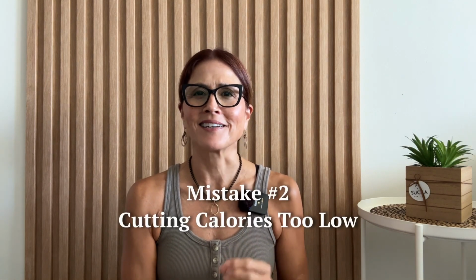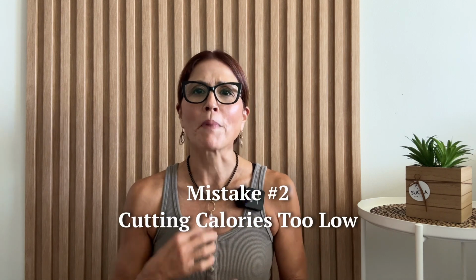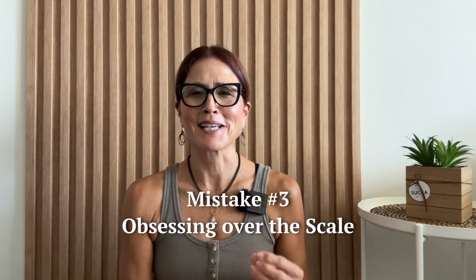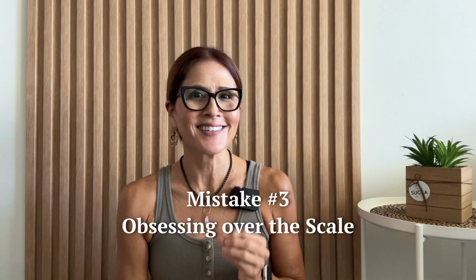Second mistake is cutting calories too low. This backfires big time in menopause. Your body holds on to fat when it feels deprived, and you lose muscle and not fat. Mistake number 3, obsessing over the scale. You might be losing inches, inflammation, and gaining muscle even if the number doesn't budge right away. Use how your clothes fit to determine your progress.